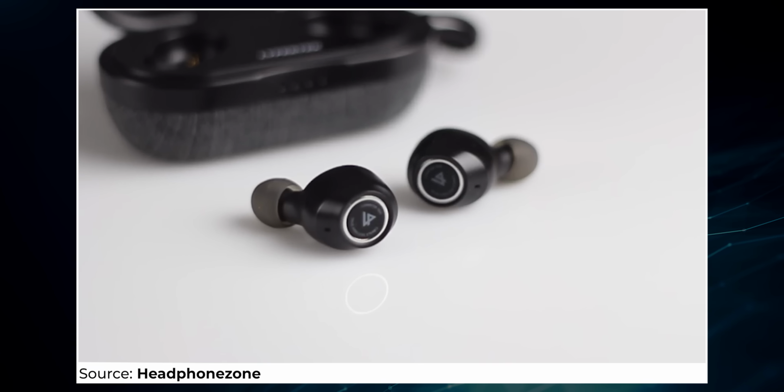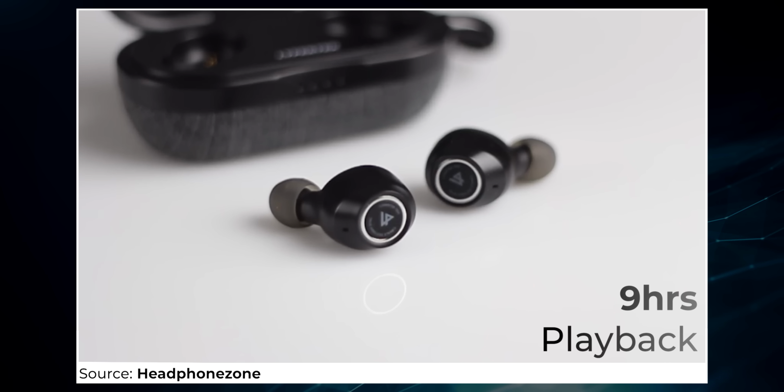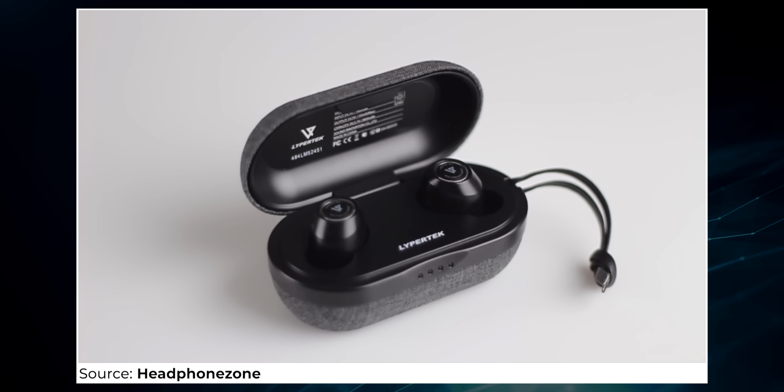And apart from that, you get great battery life. You can expect at least 9 hours of battery life on a single charge, and of course more from the case as well. By the way, you get a lanyard loop along with the loop in the box.